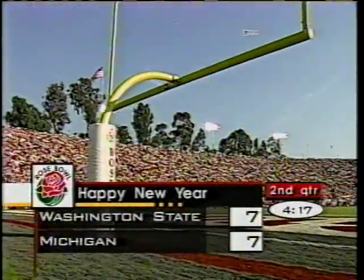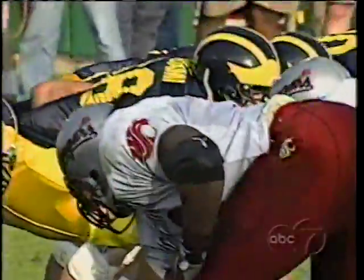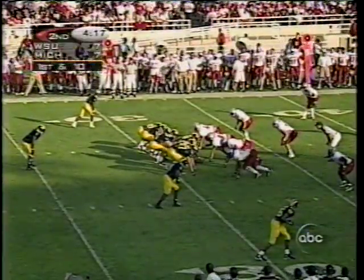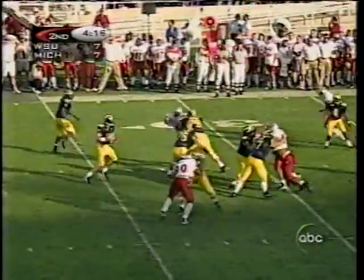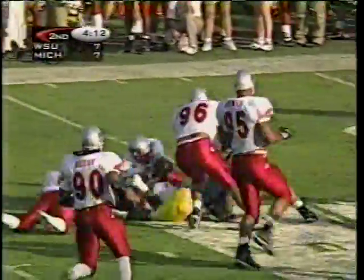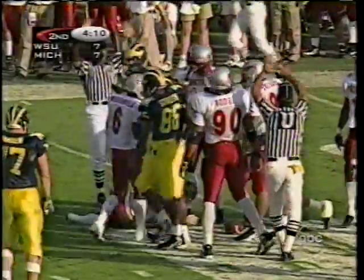A 7-7 tie. 17 to go in the first half and a 7-7 tie. The nation's top defense against the nation's number 2 offense. Michigan trying to win its first undisputed national championship in half a century. Washington State coming in with its highest ranking in the national polls ever. Brian Griese on first down from the 32. Throws underneath, complete to Russell Shaw. His first reception of the day, and it's good for about 12 yards and a first down.